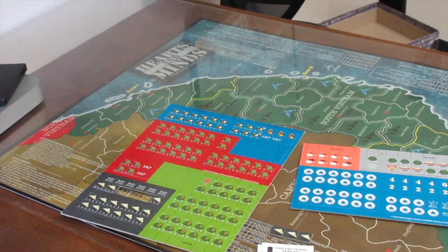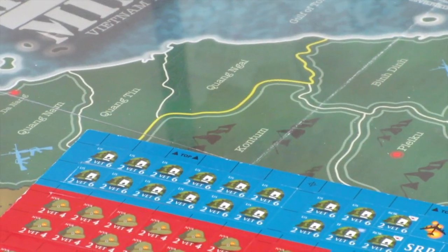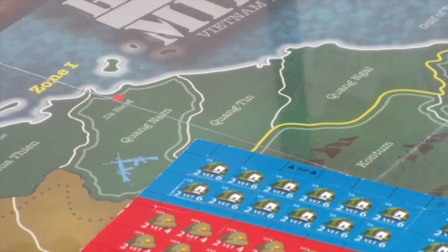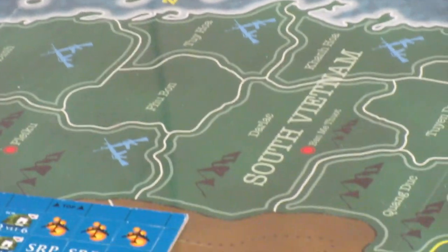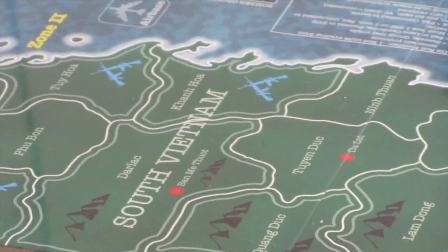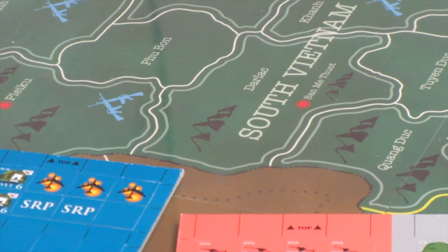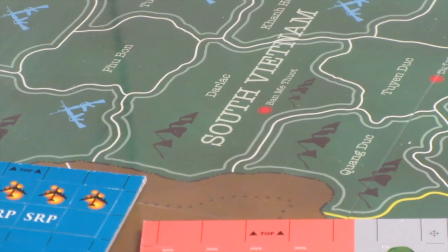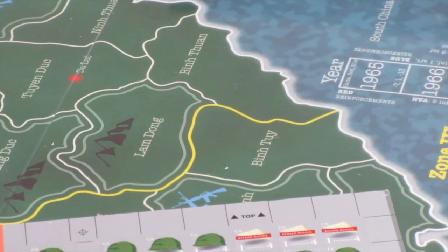Here we go. Okay, we're going to get into the board just briefly here because it's pretty self-explanatory. This is an area movement game. You can see the area is broken up by white lines. The yellow lines denote combat zones for the Vietnam War. You see Zone 2 in yellow there. That's this central area of Vietnam. You can see fire bases in the blue. The black mountains there represent areas where special tribes were during the Vietnam War. Montagnards, I think they were called. They were staunchly anti-communist.